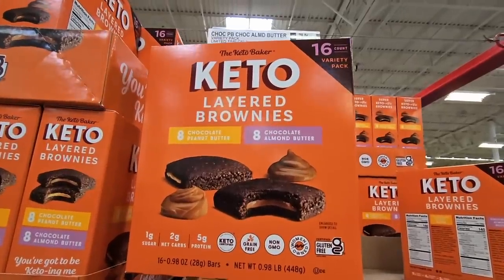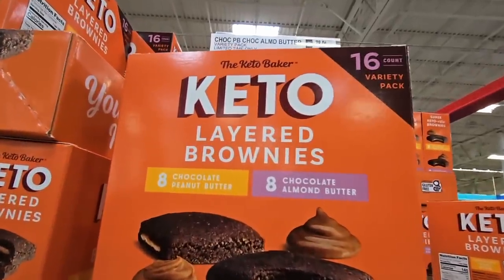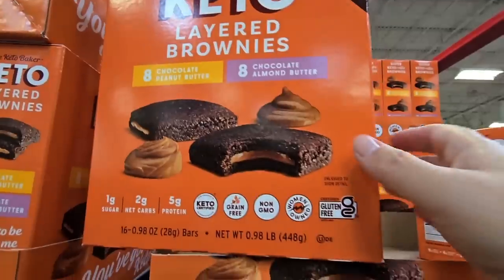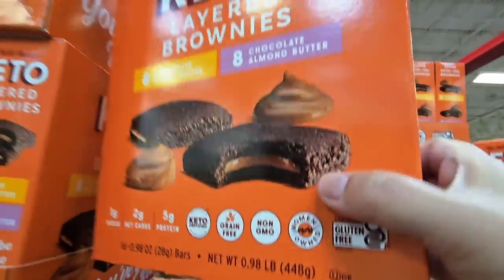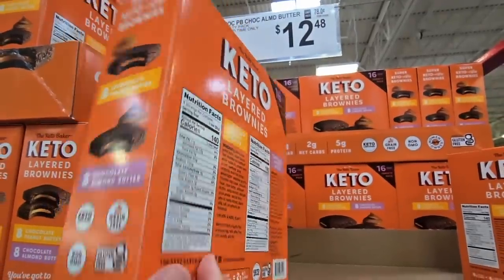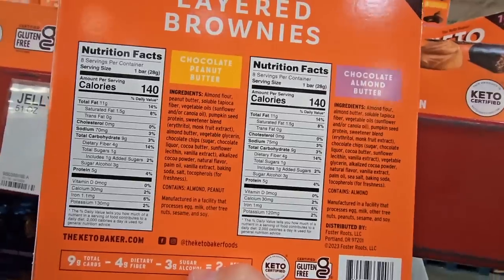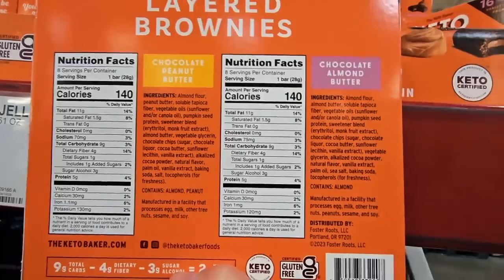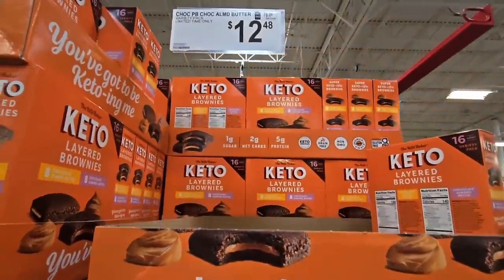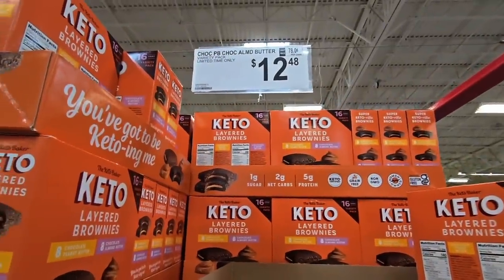And the keto layered brownies. So you have eight chocolate peanut butter and then eight chocolate almond butter. These sound really interesting. Of course, they're low in sugar, which is always a plus, especially if you're watching your sugar. This is 1 gram. So these are $12.48.